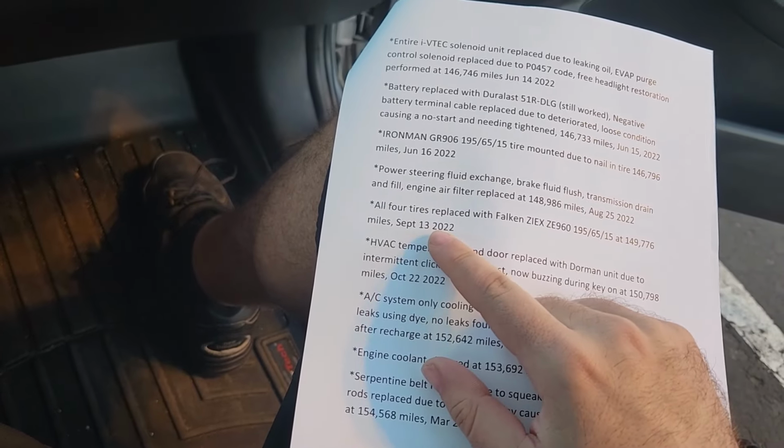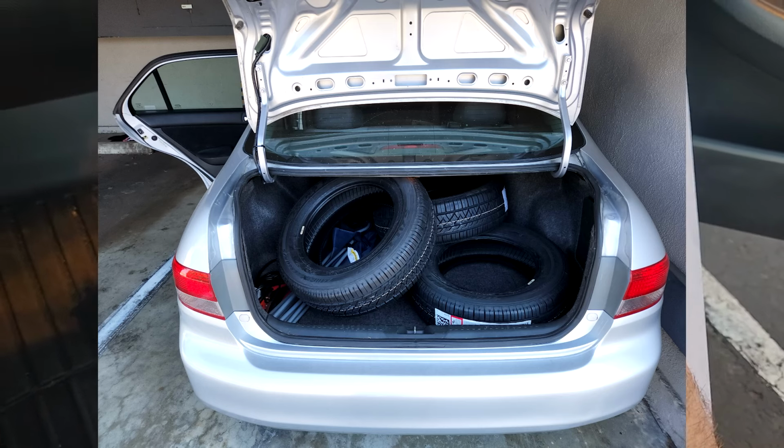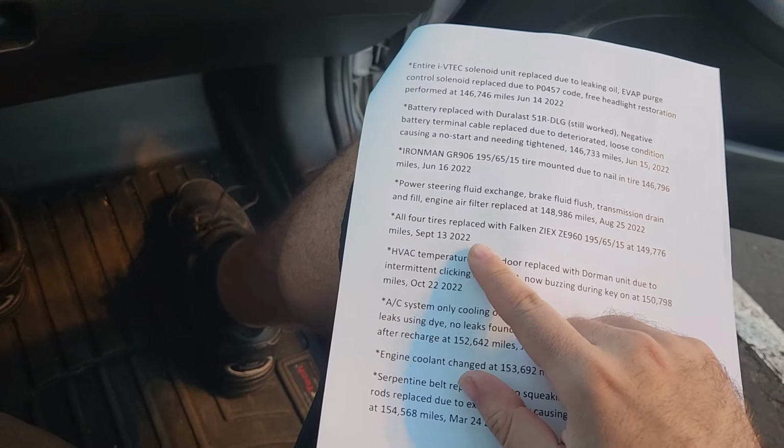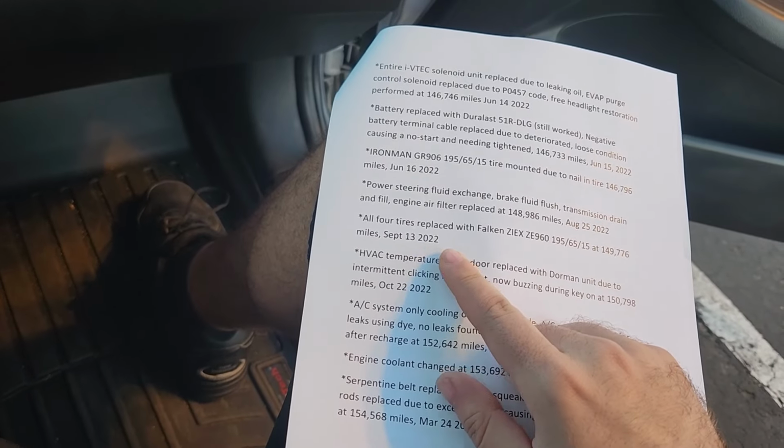I'm still rocking these tires to this day. That's how good they are. But I got 4 Falken Ziex ZE960 tires. These tires have been awesome. If you're looking for Accord tires that last a long time and grip, those are awesome tires.